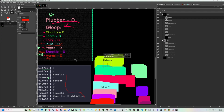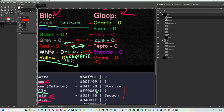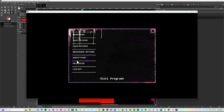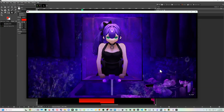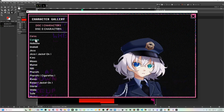It's just a little bit too yellow to be any of the greens, which tend to be, most of the greens tend to exist somewhere between green and seafoam. I don't think we've seen Charta anywhere. I guess we can also real quick check the extras menu, just to scan, make sure there aren't any characters I'm forgetting. No.